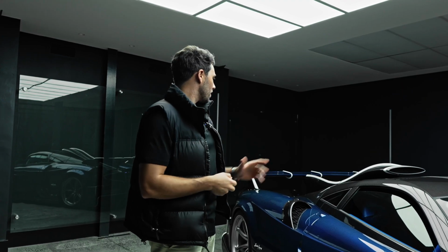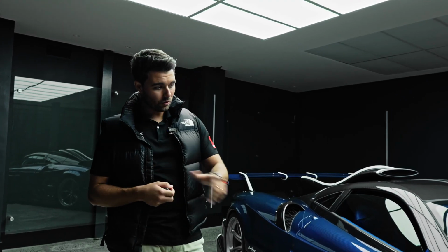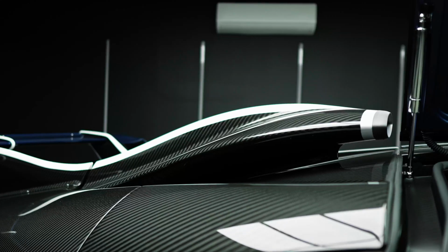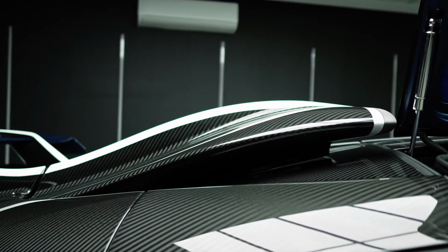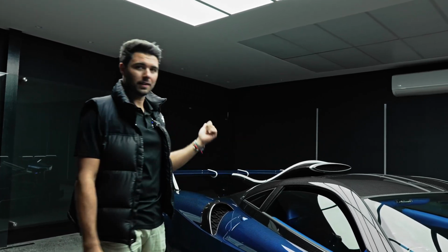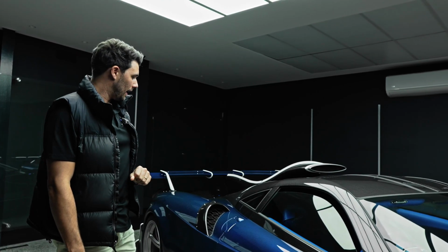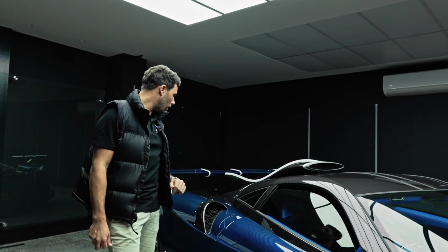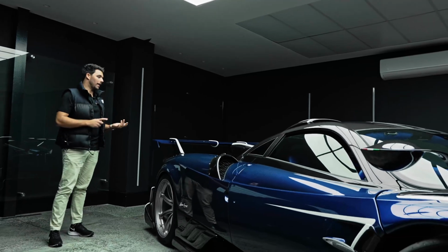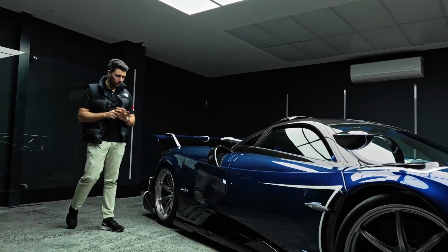So yeah, white accent lines on all the different aspects of specifically the scoop. That's obviously a big new feature to this platform at Pagani, which is obviously directing as much air as possible down to the V12. Like I said, exposed blue carbon. The biggest thing about this car, in terms of power, they say it's a road car, but it's not. It's a full race car.